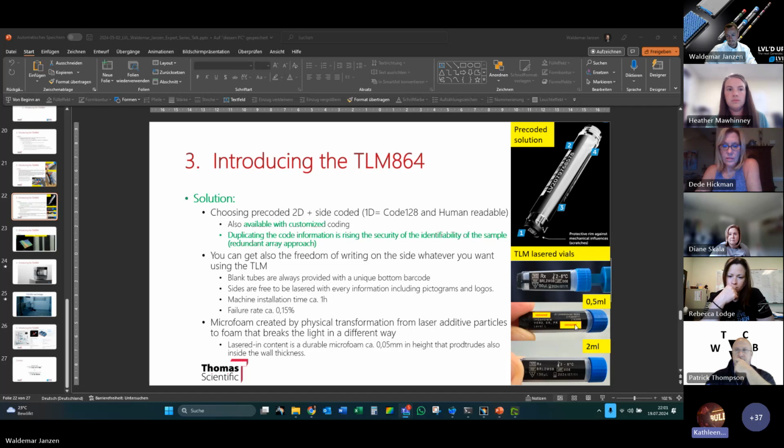And does it just do LVL tubes? It works with any tube that provides the same technique. That means if it contains the special laser additive, or it is a laser compatible foil, then it works. Yeah, so we have done systems like this already. However, I have to admit, of course, with LVL tubes, we can ensure and guarantee that it will always work.